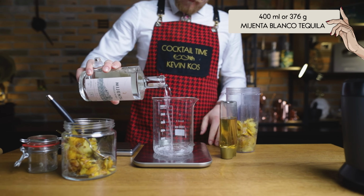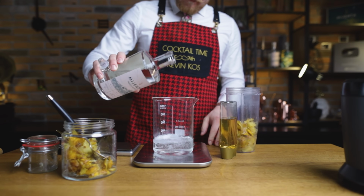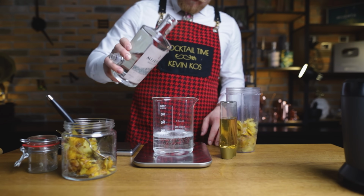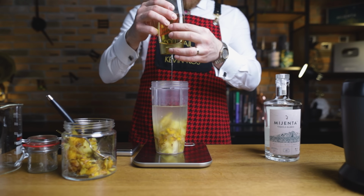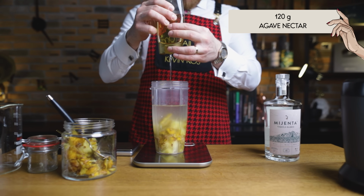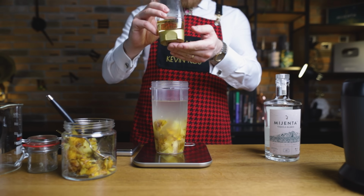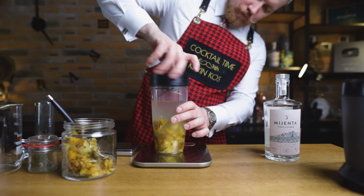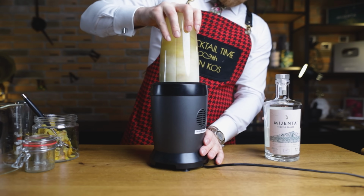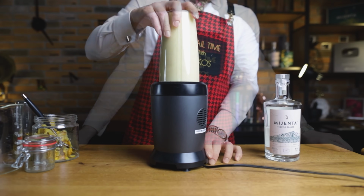For the base we'll use 400 milliliters, or 376 grams of Mijenta Blanco Tequila, to give our liqueur some complexity, compared to if we used vodka. And of course you need something sweet to make a liqueur, so add 120 grams of agave nectar to pair it perfectly with agave spirit. Even with this amount of sweetness added, any further fermentation won't be possible due to the alcohol content of our liqueur. Blend on high speed for at least 30 seconds, then leave it to sit for about 30 minutes.